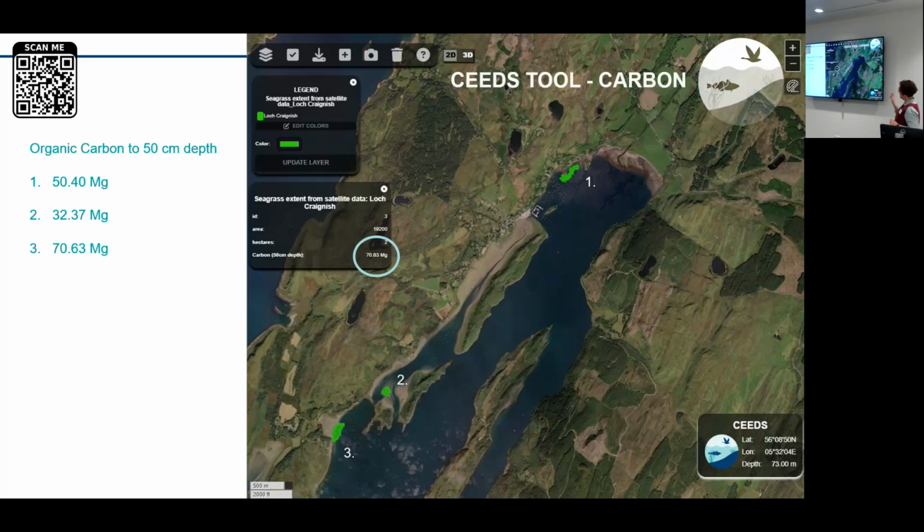And in Loch Rignish, these are very small seagrass patches. When you go into the satellite data, you click on it and it just gives you that number. The next stage will be to add a modeling element to it so that we can understand how much carbon you might get if you did plant seagrass in the location.